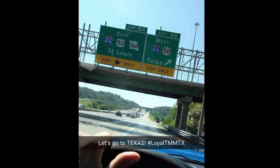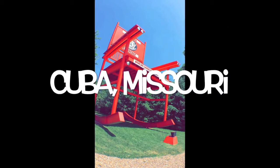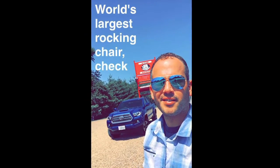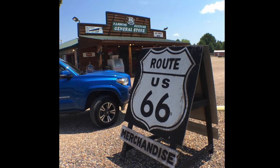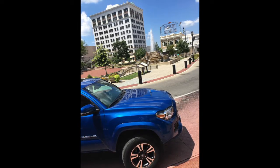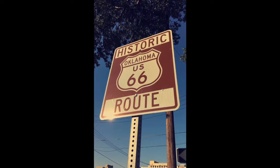My first stop was actually in Cuba, Missouri, and this is home of the world's largest rocking chair. And it's on Route 66. There's always a bunch of really cool stuff to spot when you're driving that historic road. This is over in Springfield, Missouri, and I stopped there real quick, grabbed myself a little ice cream from Andy's, finally made it into Oklahoma.